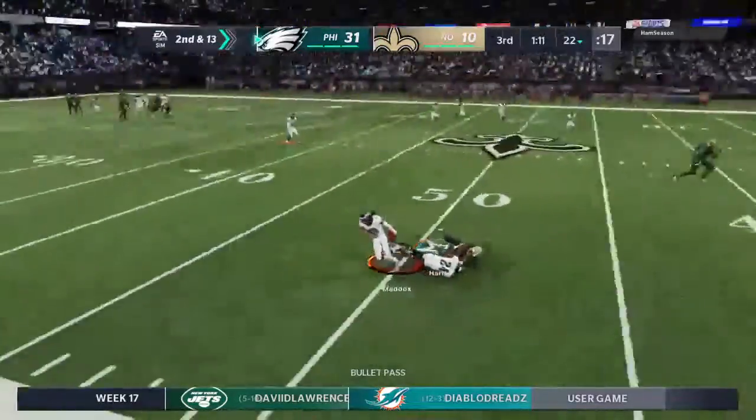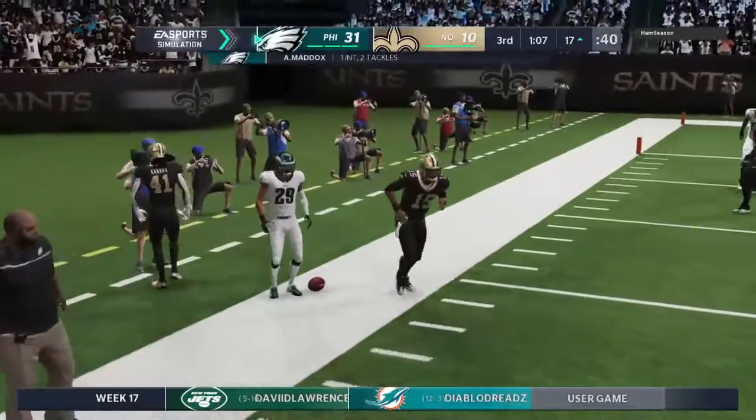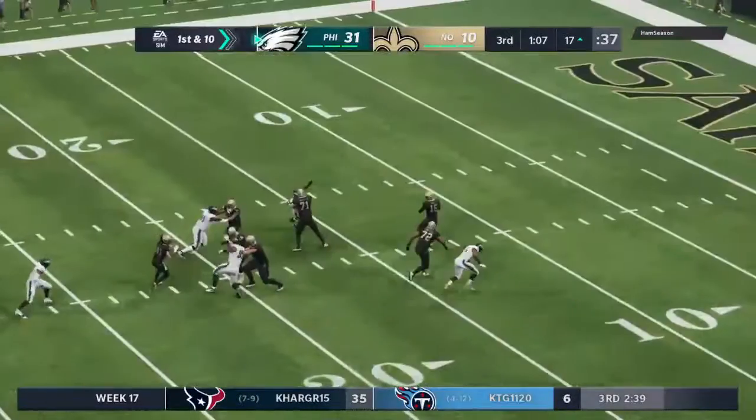See if and his pass is intercepted for the 4th time today. Picked off by Avonte Maddox. And they will be set up now as he brings this thing all the way back inside the 20. Well, that's 3 picks he's now thrown in this game.